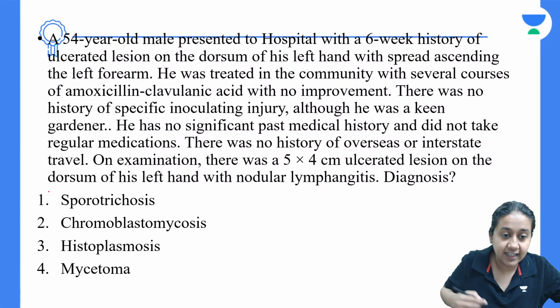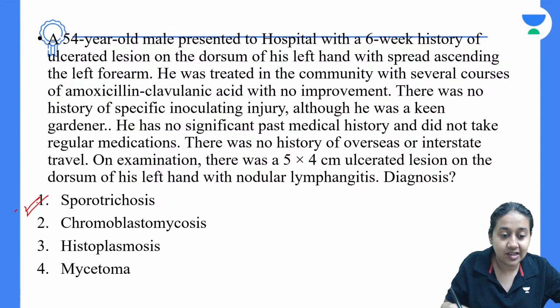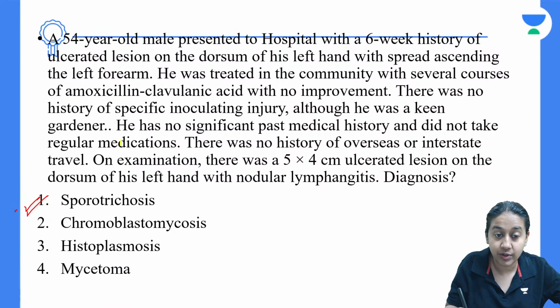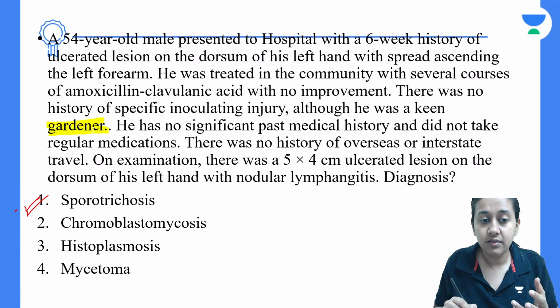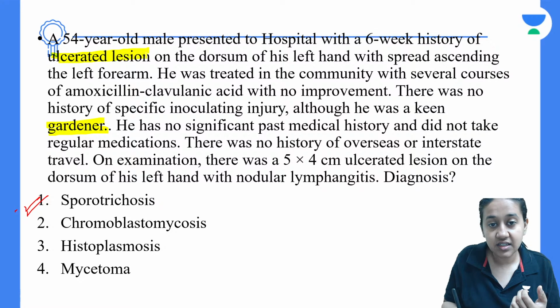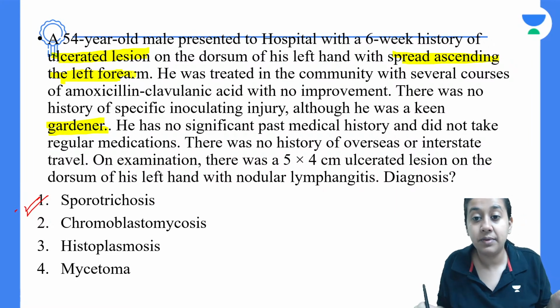Anyone? The correct answer here is, you are right, Rui, this time this is sporotrichosis. Now again, I would like to mark the important points in the question. First, very important point is, the patient is a gardener. So in gardeners, there is frequent trauma with damp wood, which is usually the source of fungus. Second thing is, the ulcers are present in a linear fashion or in an ascending fashion. That is the sporotrichoid spread.